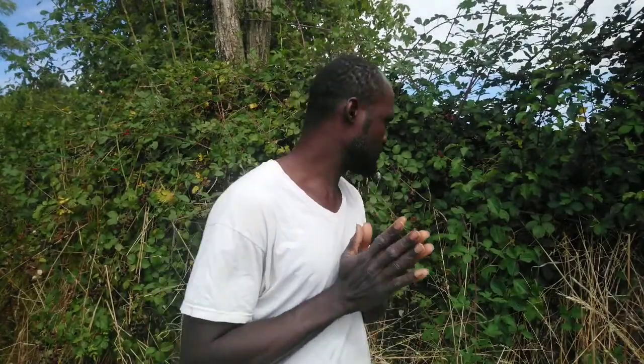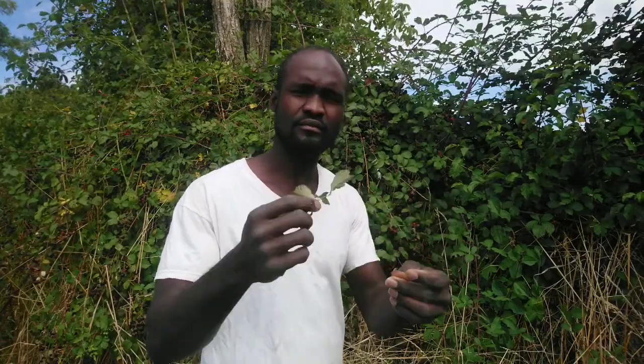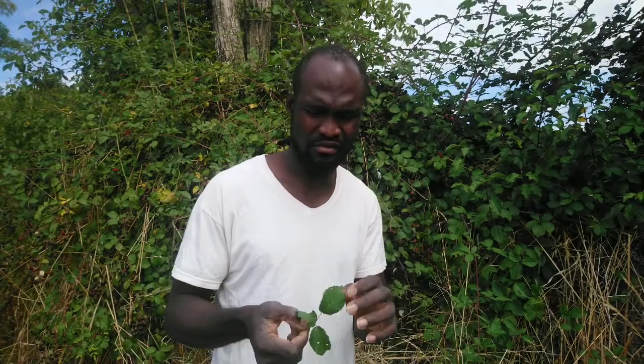Beautiful about this berry also is that not only the berry but the leaf is also usable. Like the red raspberry, you can use the leaf also. You can make a strong decoction for wounds, skin ulcers, skin infections. This could be used as a wash on it.